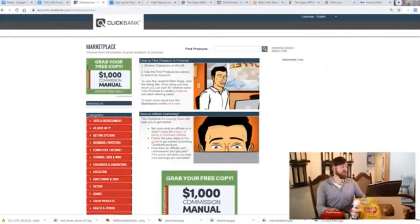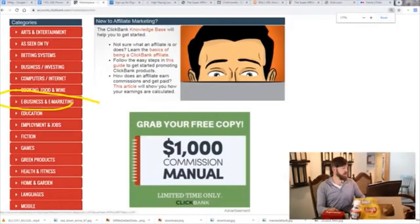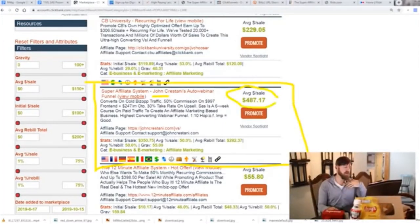Now I'm going to zoom through this, but you'll want to scroll down and go to e-business and e-marketing, and you're going to select this product right here. Okay, so this is the second top product right now. It should be one of the top products. It's my product. You will make $500 from promoting this.